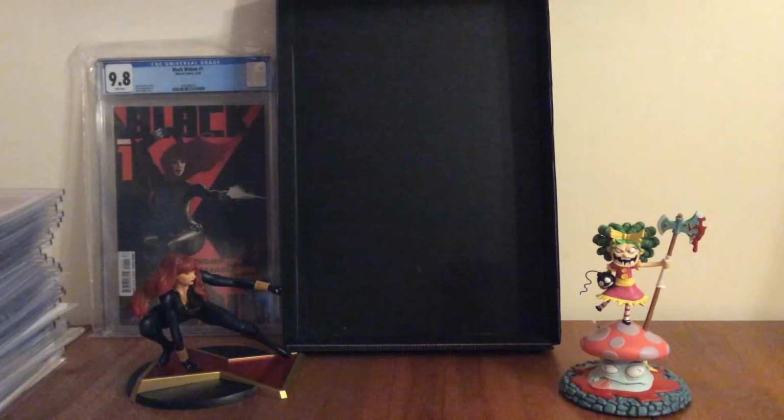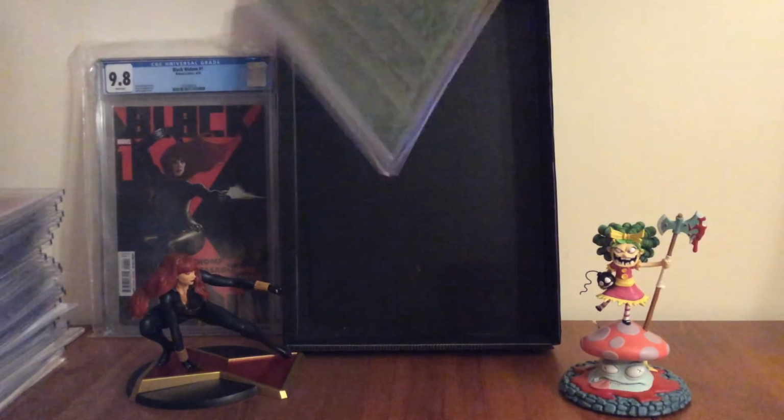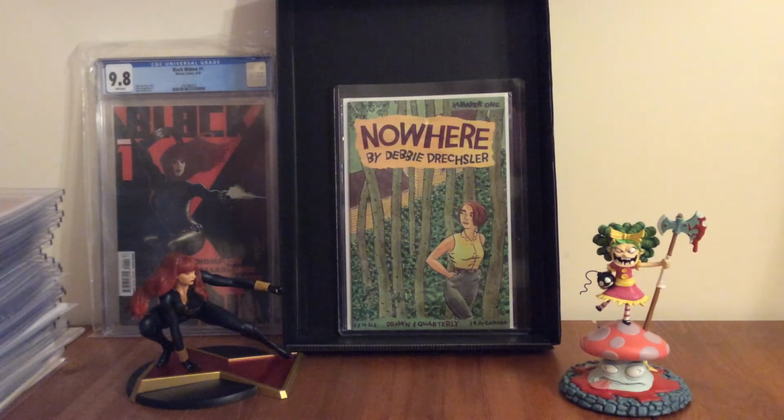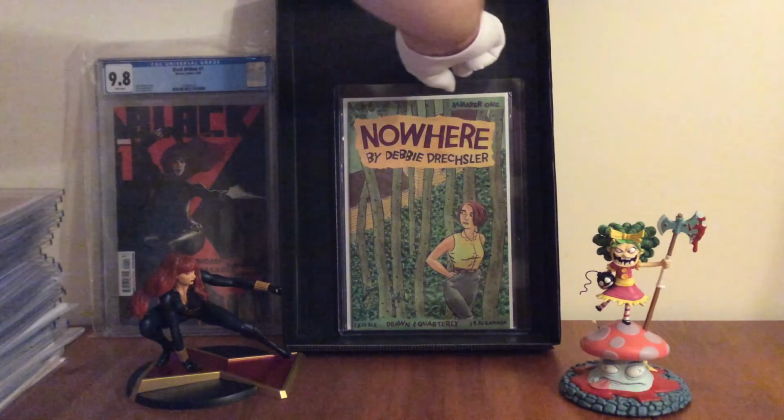Okay. Right, the next one I have to show is this one. Here we have an independent comic called Nowhere by Debbie Dressler. Debbie Dressler won an Ignatz Award for Promising New Talent in 1997 for her work on this 5-issue miniseries, and this is issue number 1 of 5. Really cool award-winning series, and I'm really pleased to have this in my collection. Very, very nice indeed.